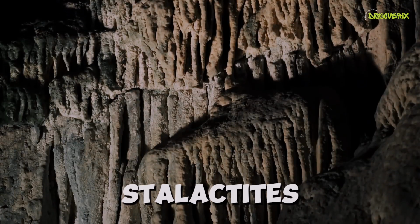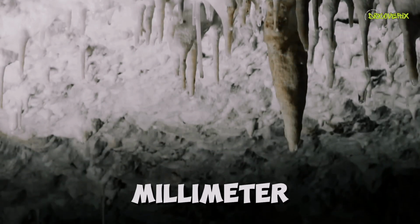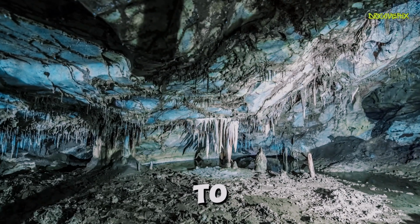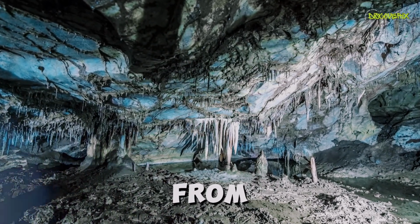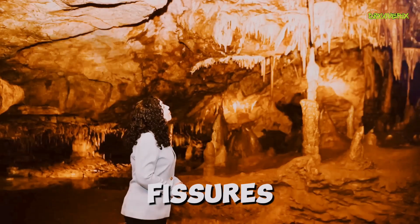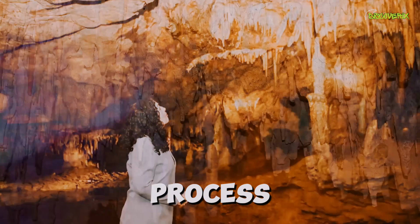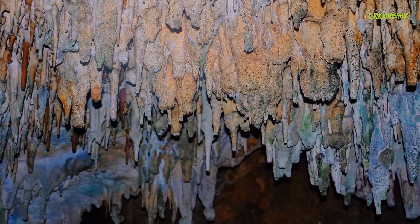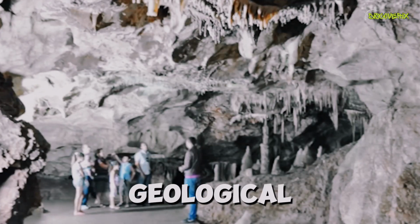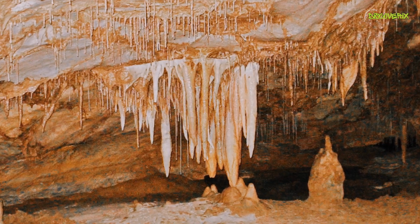Now, a notable feature of this cave is its marble stalactites and stalagmites, which grow at an incredibly slow rate of about a millimeter every 30,000 years. The cave's formation is estimated to date back to the Tertiary geologic period, ranging from about 66 to 2.6 million years ago. The presence of deep fissures in the cave's ceiling and walls is attributed to tectonic movements and erosion processes over time. Temperatures range between 9.6 degrees Celsius and about 16, providing a pretty nice environment for geological formations to thrive and evolve over millions of years.